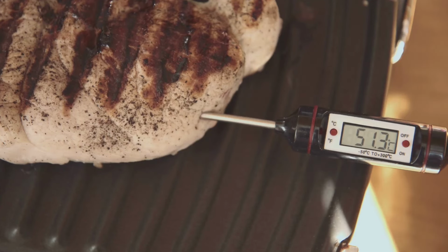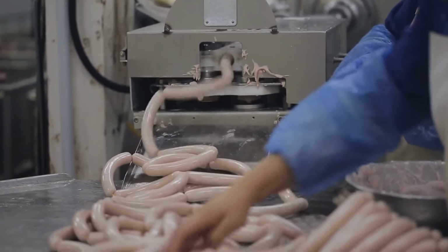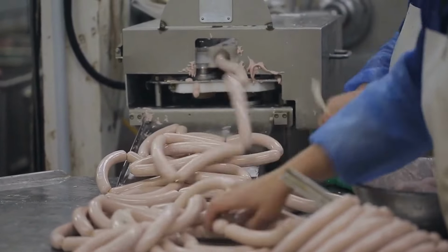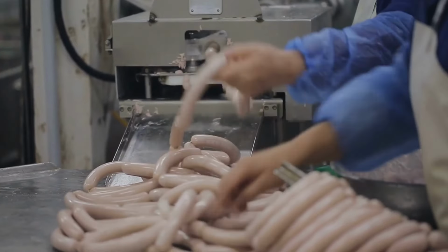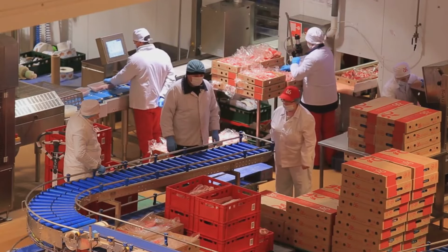Digital thermometers are used to verify the temperature of everything from the beef patties to the cheese slices, ensuring that they're cooked and stored at temperatures that inhibit bacterial growth. The journey of a McDonald's hamburger, from the factory floor to the customer's tray, is a testament to the power of standardization and a relentless focus on quality and safety.